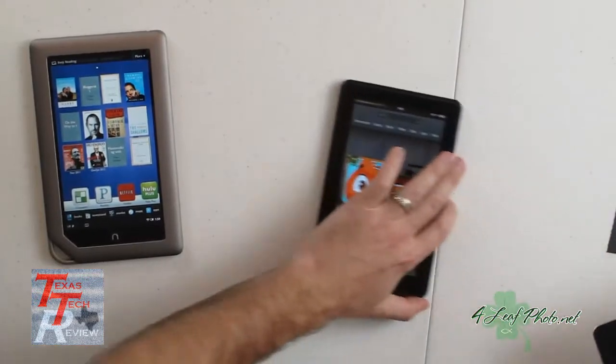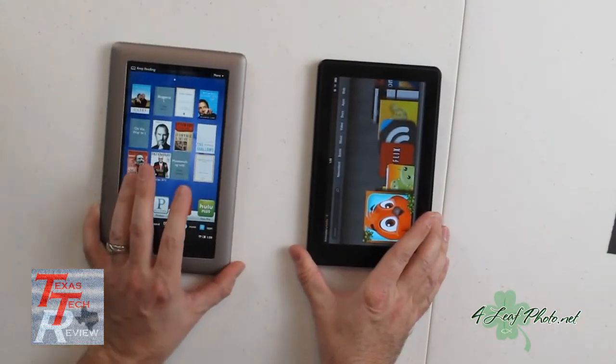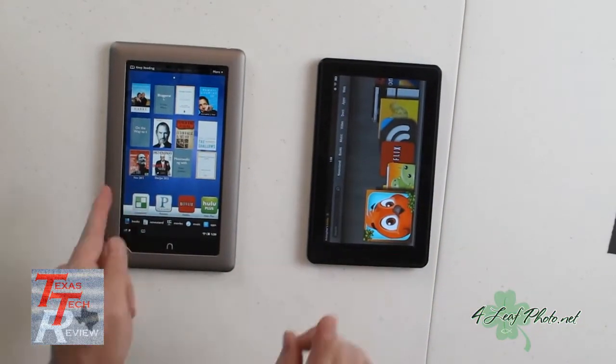My pick. Let's put these two here. All right, you ready? Eeny, meeny, miny, moe, catch a tiger by the toe. No, I'm just kidding. My pick ultimately is as well the Kindle Fire. I do agree, and reluctantly, it is a toss up for me.